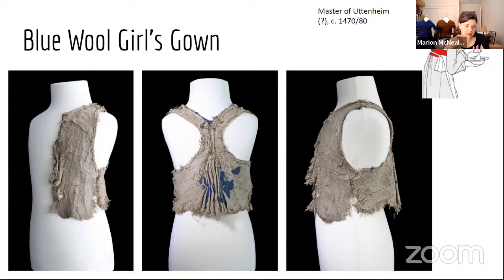And then on the back, these strap pieces right here are on the straight of grain. They're not on the bias, but the cut is such that this part transitions to the bias, and then this piece down here is on the full bias. And then, of course, right here, you can see that this side seam is on the full bias as well. And then this part here is on the straight of grain. This front part is on the straight of grain.